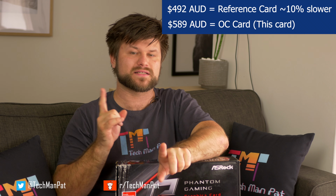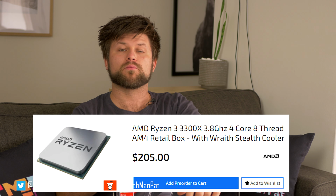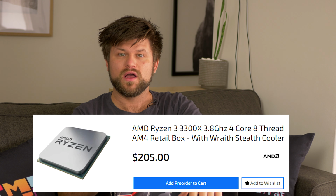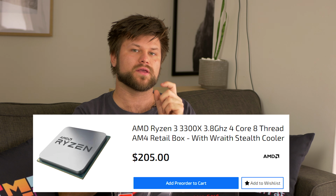It is actually priced at $492 from PLE on pre-order next month. The RTX 2060 Super right now is $699, so at $500, this card fits really well in the budget build. My suggestion is pairing this with an AMD-based Ryzen CPU, probably one of the new ones that are coming out now. They're actually a refresh with higher base clocks, which will provide you better gaming performance.